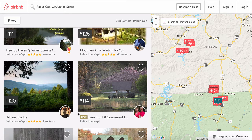And so what you really want to do is take advantage of this time window where Airbnb is helping you to make sure that you actually do get some bookings, because obviously Airbnb is a company that wants to make money.